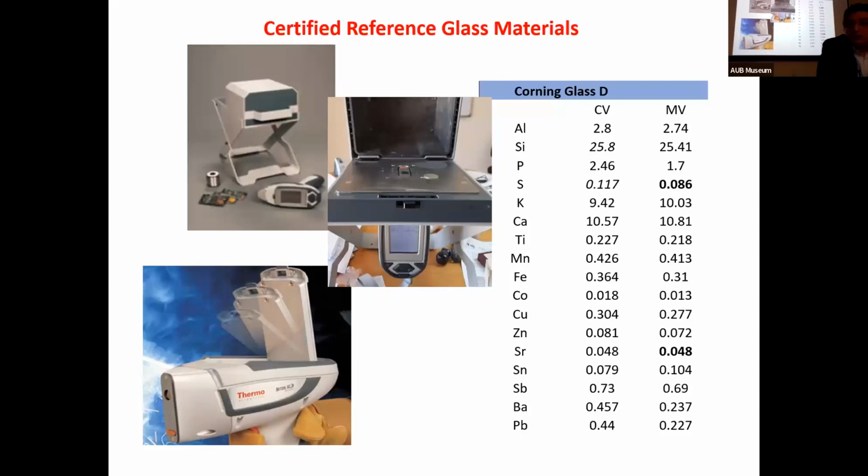So I did the first measurement on that using our handheld XRF analyzer. You can use it by hand, but you can also use it as a benchtop. So we can place the glass on top here, and you can make the analysis as in any laboratory measurement. And the good thing is that we have a good agreement for most of the elements composing this glass reference material, with some exceptions.